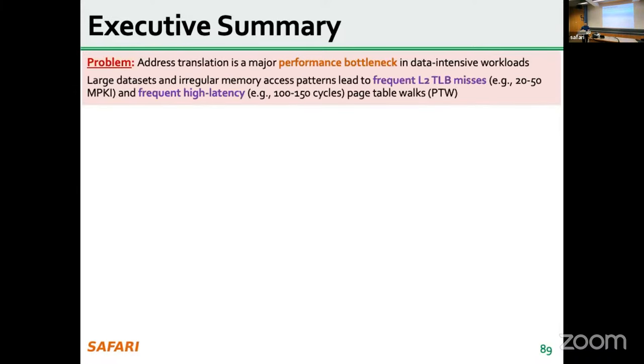So we have address translation, which is, as I discussed before, a major performance bottleneck in data-intensive workloads. Why? Because we have large data sets and irregular memory access patterns that lead to frequent L2 TLB misses. For example, we have 20 to 50 misses per kilo instructions in the L2 TLB. And this causes frequent high latency page table walks. We pay around 100 to 150 cycles to do a page table walk in modern systems.